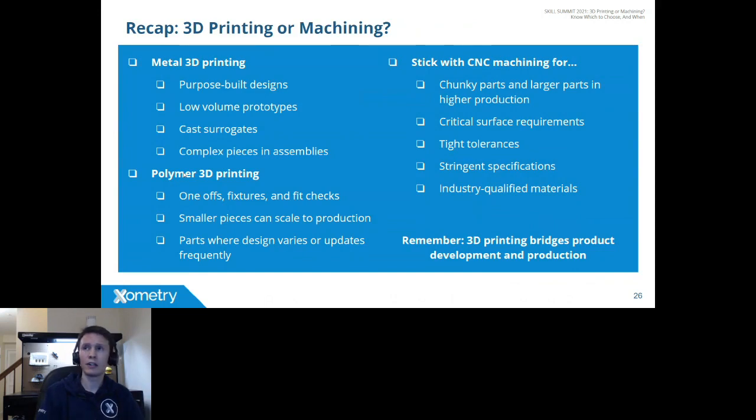Cast surrogates are a great intro. If you're investment casting or die casting something, usually you can take those models and look at them directly in metal 3D printing. In fact, a lot of die casting uses A360, which is AlSi10Mg, a silicon magnesium aluminum alloy, and it's equivalent in additive metal.